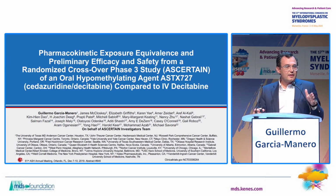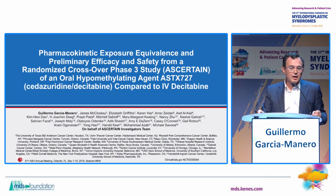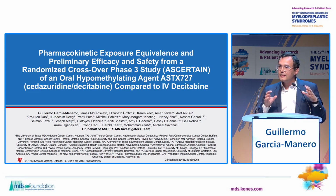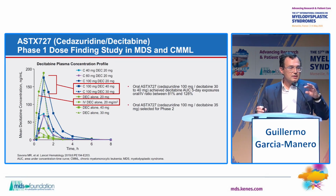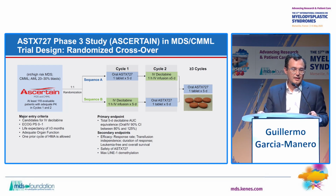So after a number of studies, phase 1, phase 2, a lot of this work done with Dr. Savona, who is here, we designed this phase 3 trial known as the ASCERTAIN trial. And I think this is a very interesting concept in terms of drug development. So this is the rationale. I already went through this, so skip. This is just showing the PK curves of the exposures of these different formulations, and this is the schema of the study.